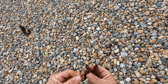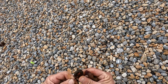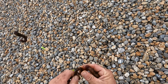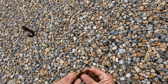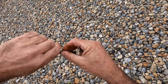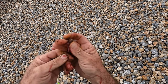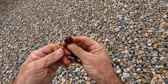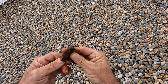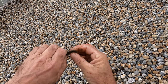I'm just putting some nice fresh live worms on it. This one's starting to self-gut itself. Sometimes fresh worms are brilliant. Other times, I like worms that are maybe a week old. They've got a bit more smell. Oh, making a nice mess there. But today, it's fresh worms all round.